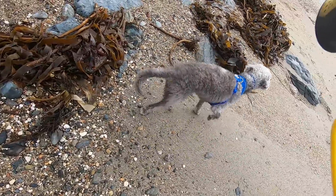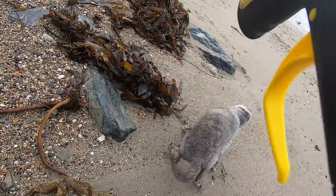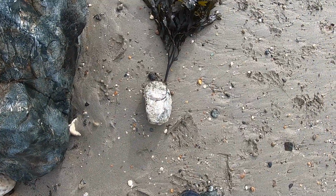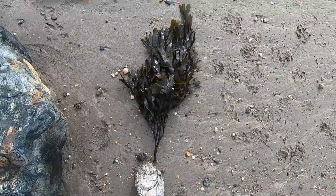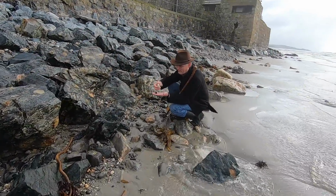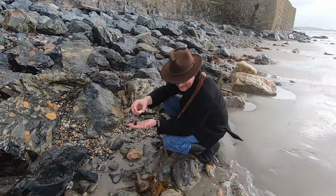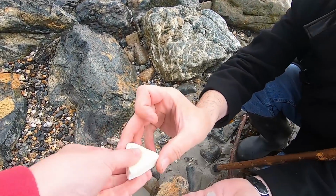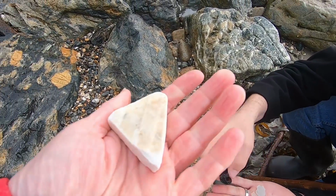Hello! Oh, and here's my friend who decided he wasn't going to leave me alone. This piece of seaweed is actually rooted onto the pebble. What have you found? Oh, that's a big deep hole. Oh, that's nice. Is it marble? Sure. I'm not quite sure.